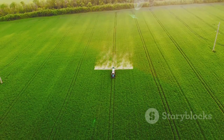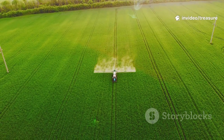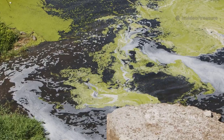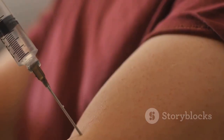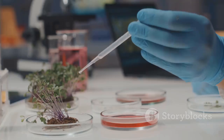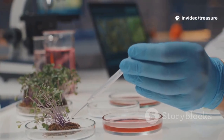Scientists estimate that sometimes half of what farmers spray never even touches the plants it's meant to help. This old method is not very efficient and can lead to pollution in our soil and waterways. Now imagine if you could give a plant a vitamin shot, just like how people get a vaccine. What if there was a way to deliver nutrients directly into the plant exactly where it needs them most?